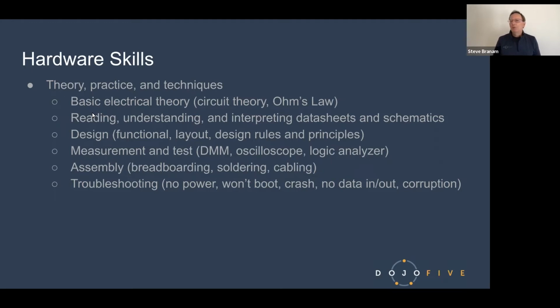So you want to be able to breadboard things because you need to throw together some sort of little prototype design or enhance it in an existing board. You want to be able to do some basic soldering and cabling management. This is definitely one of those areas for me as a software engineer where my skills are fairly low level. I'm not going to be doing any major board assembly, but I have the ability to do that when I need to.